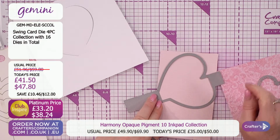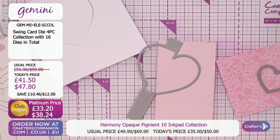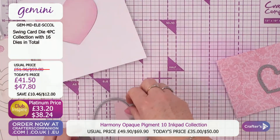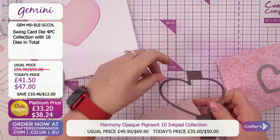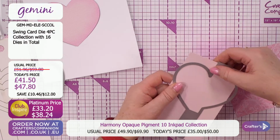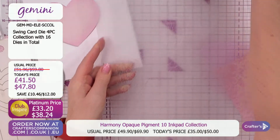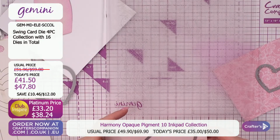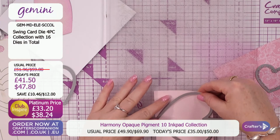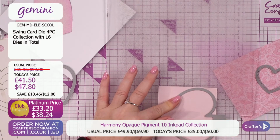So if you take this die and cut that die out again, what you can do is create your mats and layers for the inside of your card. You just follow it round. I'm not making myself very clear here, so I'm going to actually do it so you can see. What you want to do with your die cutting is only die cut one half of the die. So I'm going to pop this edge on like so, but I only want to cut that half of the die. So place it right on the edge here, and then take that down.